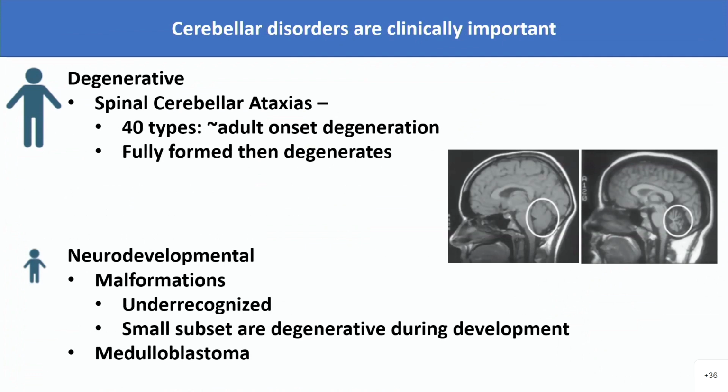Okay, what are cerebellar disorders? In the adult neurology field, spinocerebellar ataxias are a really big deal, where a normally formed cerebellum, shown here in MRI, degenerates. The most common presentation in those patients is motor difficulties. The onset of these disorders is usually over age 18, although there are some that are earlier. There are at least 40 different types, and many of the genes have been cloned, and people understand that what they're doing in the developing or immature cerebellum is causing loss of a particular class of neuron called Purkinje cells.